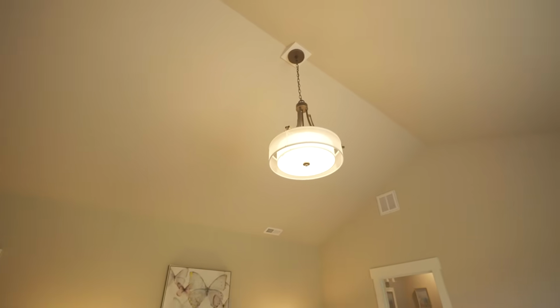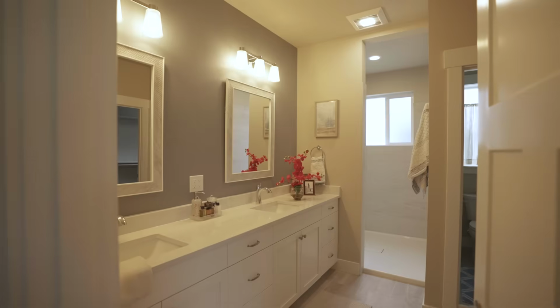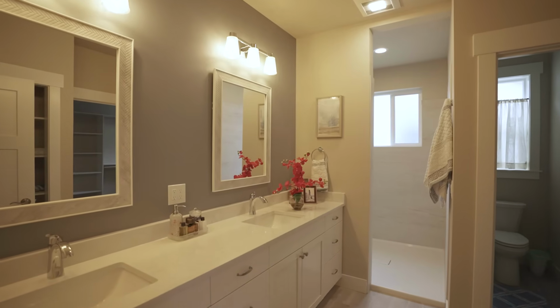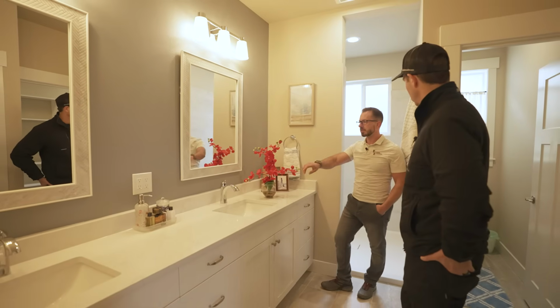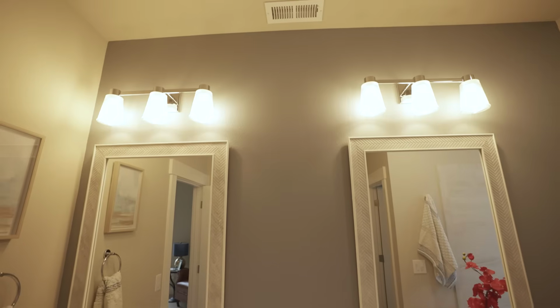I like these vaulted ceilings. Return for the ERV there. Yep. Man, this is pretty. Look at that nice solid surface. Double vanity, a quartz, maybe? Exactly. It's pretty. Couple of banks of drawers. I like to do double duplex receptacles in the middle, separate lights.